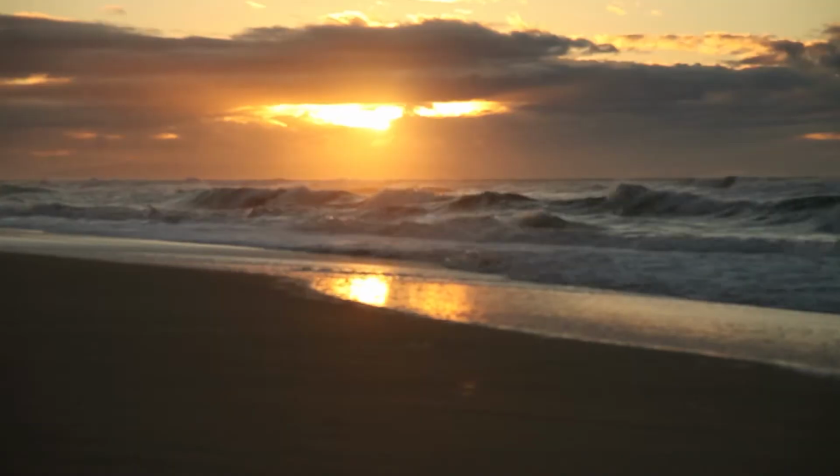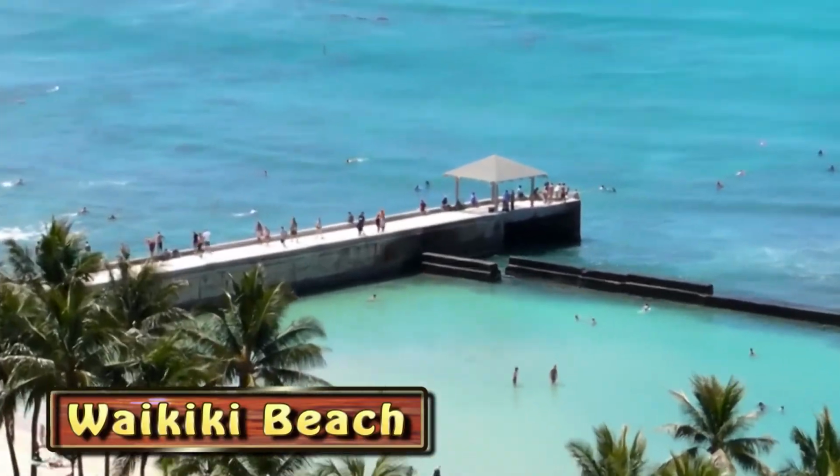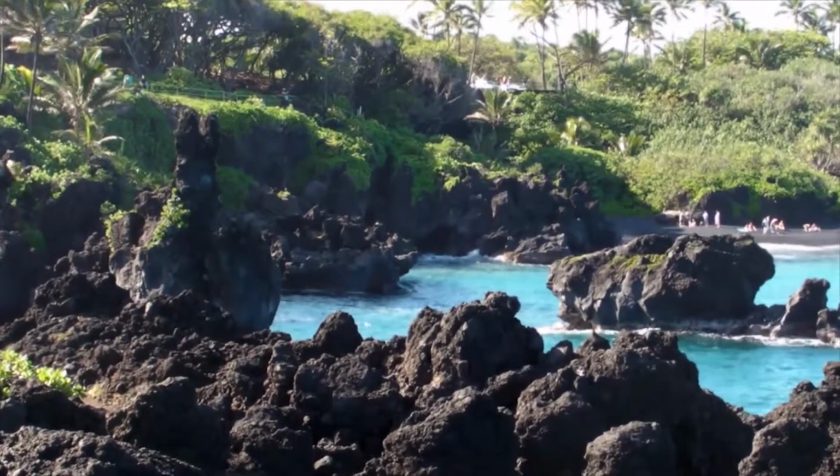We love the sunsets here on Kauai. On to our next adventure. Coming up, we visit Waikiki Beach and climb Diamond Head, then take you to the beautiful island of Maui.